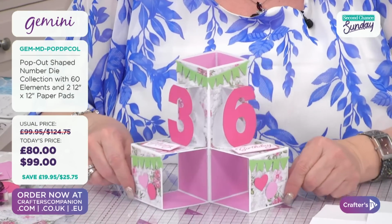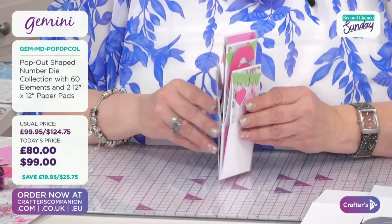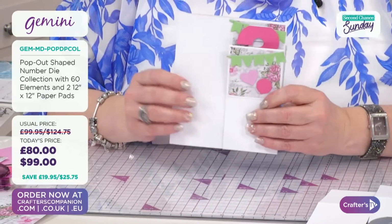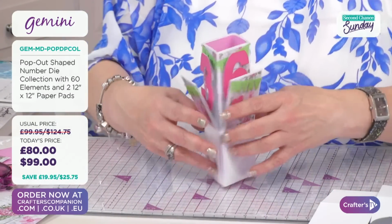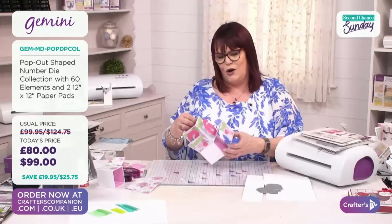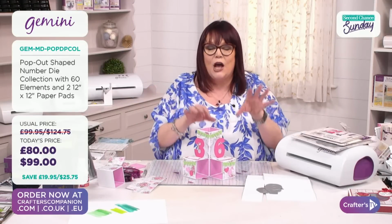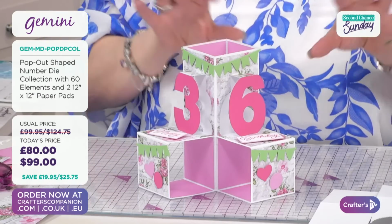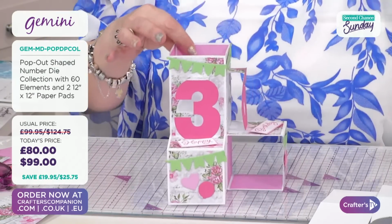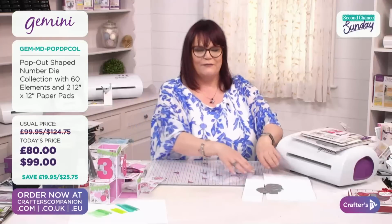But this is what we're going to make now. One of my favourite style cards is this beautiful cube card, but it folds really lovely and flat as well. So they're just absolutely beautiful. They fit into a nice envelope. And I'm going to show you again just how easy these are to put together and make. The pop out number is the star of there because it just pops out. You've got dimension amongst dimension, which I just think is absolutely fantastic. I love that word. Very, very clever.